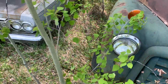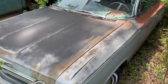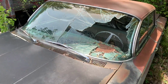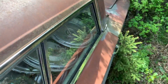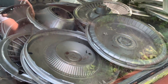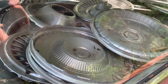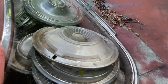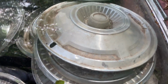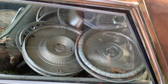Okay, I was walking by and I had to come look at this 64 Chev, which looks to be in much better shape than that other one that we saw earlier. But I was looking in the back seat, and it's like hubcap central back there. It's like every hubcap that the farmer had on the farm ended up in this car. All kinds of neat stuff. There's always someone looking for a hubcap. Oh yeah, me too sometimes. No, I bet, yeah.